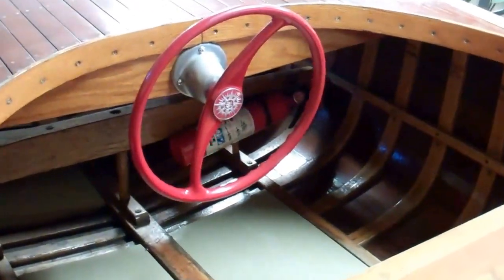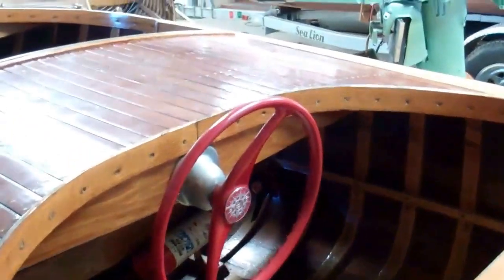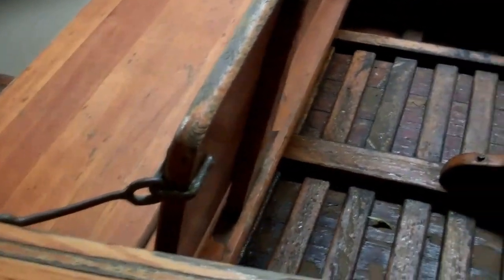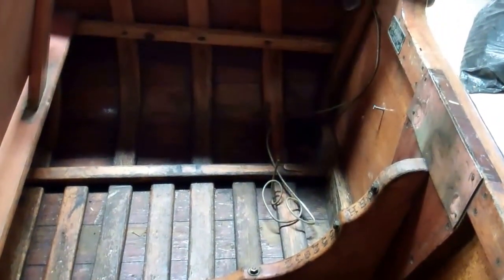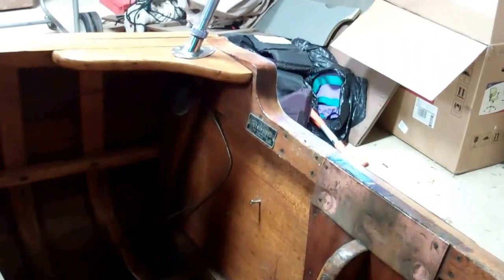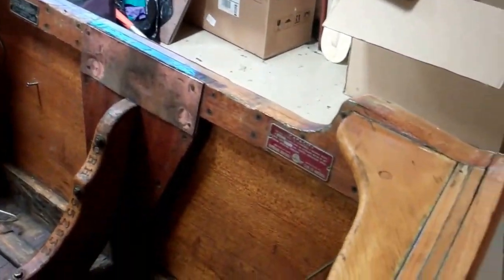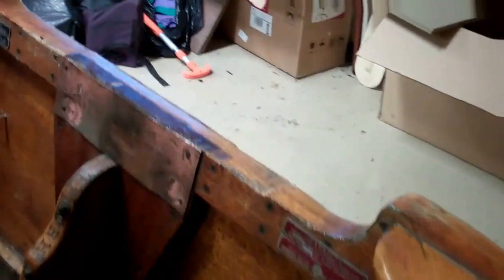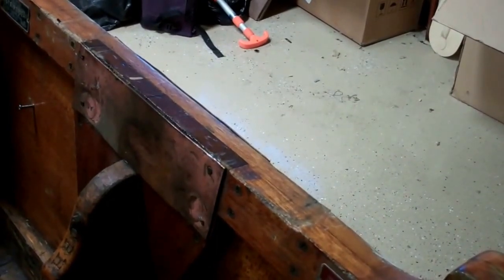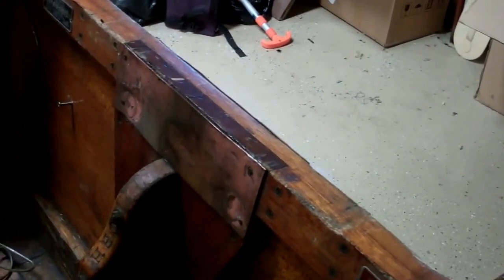She comes with her original steering wheel, all of her hardware, including the bronze hooks in the back. Her bilge is just in excellent condition. We really won't have to do a great deal here beyond cleaning her up and applying a couple of coats of Sikkens Sea Tall Marine. This brass plate is clearly not original, but a really good idea and was installed well, so I think we'll leave it.